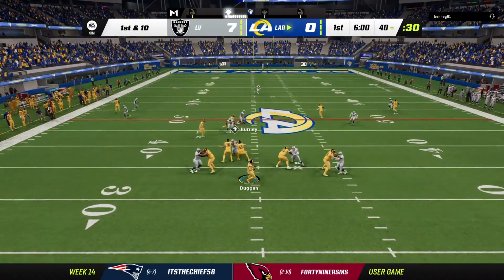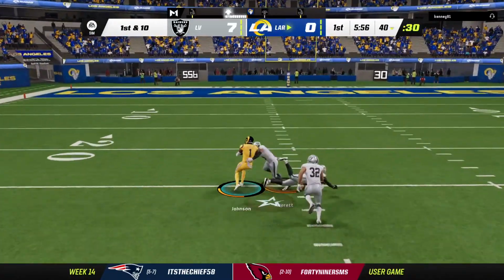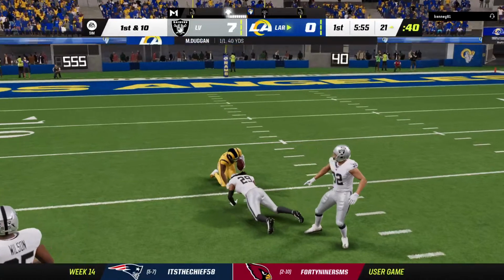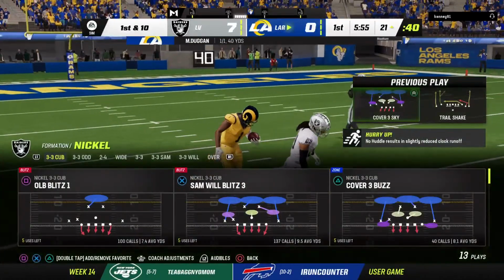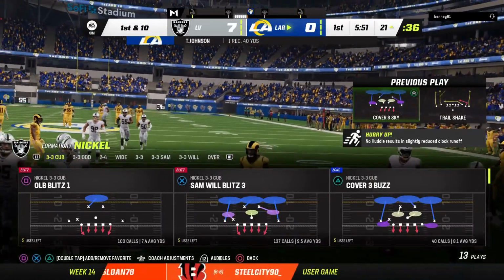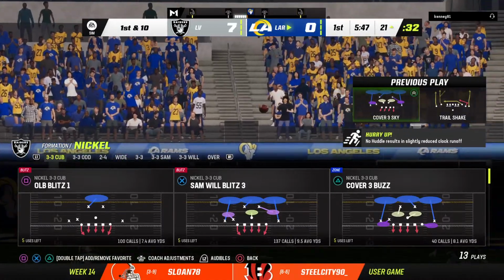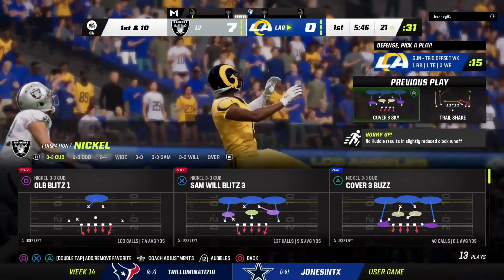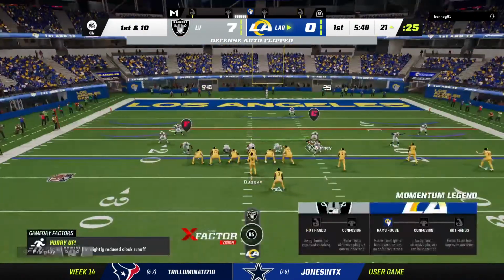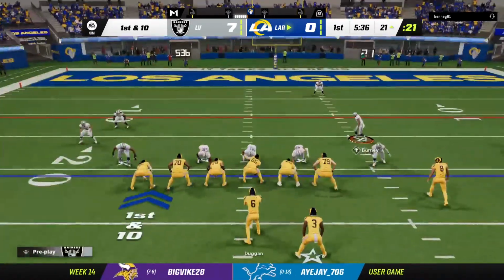Looking to throw. Dugan. And that's caught inside the 35. And he's brought down here just outside of the 20. There's the arm strength that we saw in college and during the scouting process. And really, it's not just the arm strength there, but the placement as well. To me, that was an excellent combination of arm talent and accuracy. So the big play gets them all the way down to the outskirts of the red zone here for 1st and 10.